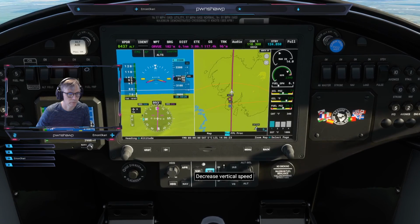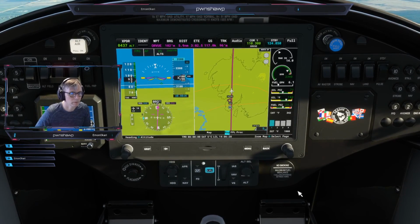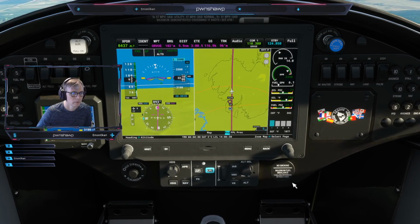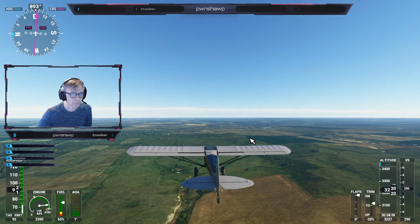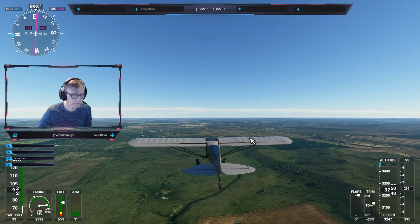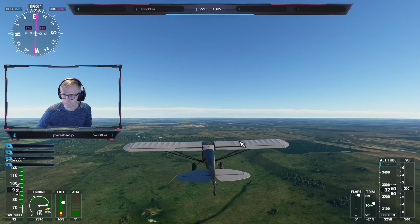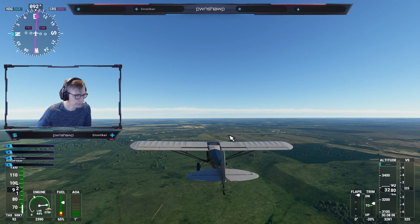So we will go up slightly to get to 3,500. Not sure what was up with all the autopilot theatrics, but apparently that happens quite a bit on these small planes in real life as well. Sometimes it works, sometimes it doesn't. Looks like we got it sorted out.